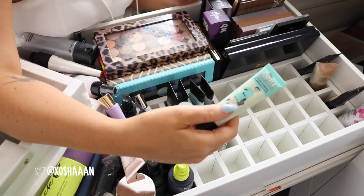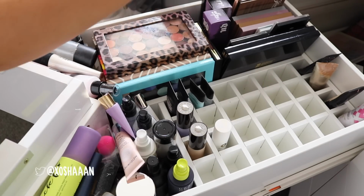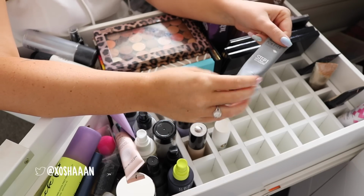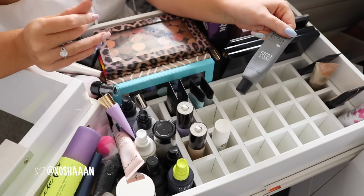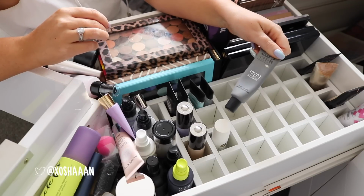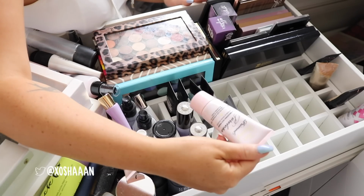Professional, I don't really use this that often, so I'm going to get rid of that. And I'll keep this instead, which is kind of comparable, but it works a little bit better on my skin tone because it's not as intense, I guess. I don't need as much pore filling action. This is the Smoothing Primer by Makeup Forever. I'm going to get rid of the Primed and Poreless.